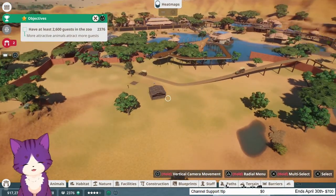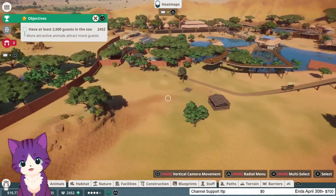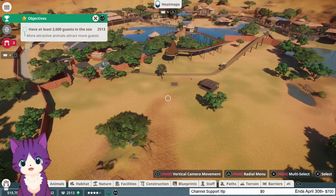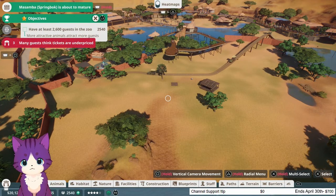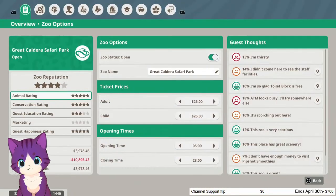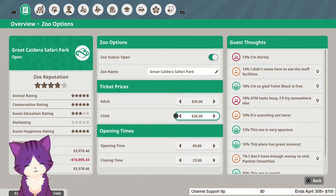To be fair, if I fast forward, we're probably going to hit the challenge pretty easily because the lion is a new attraction, so people are going to want to come to the zoo. And we only need 2,600 guests, and we are very close, as you can see. Just press play. Many guests think tickets are underpriced. 26 dollars. Actually, that is underpriced for Safari Park, I'd say, especially since I've added cheetahs and lions. Let's up it to like 35 for an adult and 28 for a child.